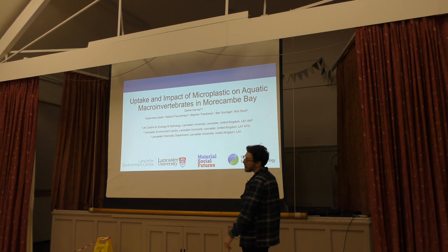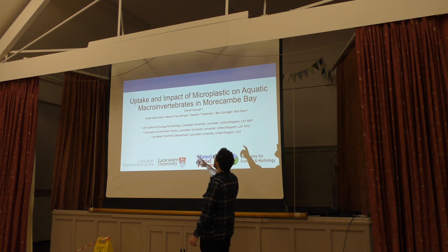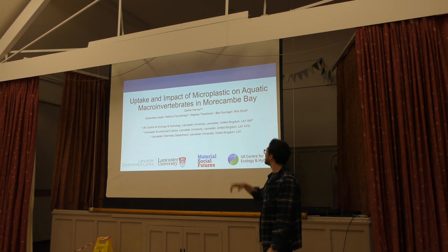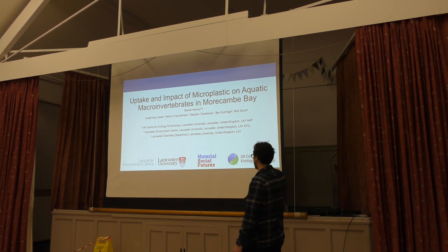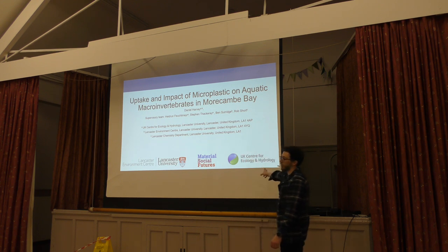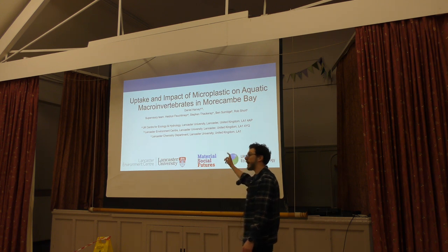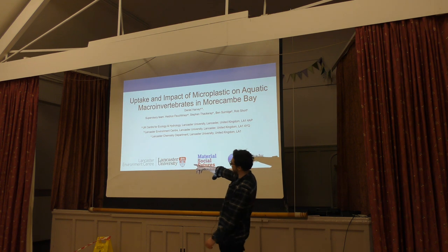And the areas of science that this breaks down into are represented by the guys who are involved in the project, my supervisory team. It's a big one. So I've got Heidrun Fuchsmeier, and she's a lake ecologist. And Steve Thackeray, he's also a lake biologist. These are both sitting in the UK Centre of Ecology and Hydrology, which is based at Lancaster University. We've got Ben Surridge, a biogeochemist at Lancaster University, and he sits in Lancaster Environment Centre.